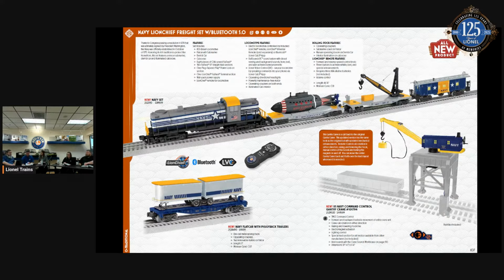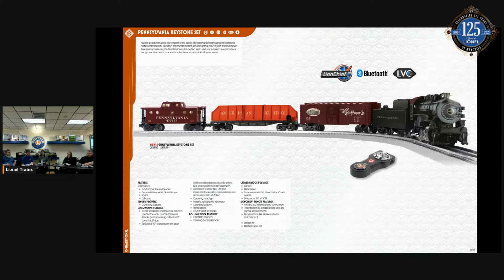Build your own Navy shipyard. Yeah, looks great. Gotta have something that can pick up that sub. That's right.